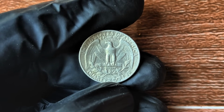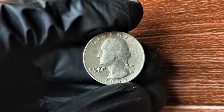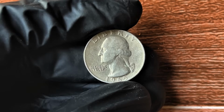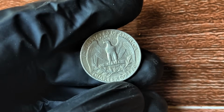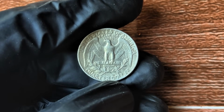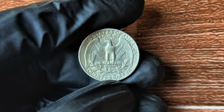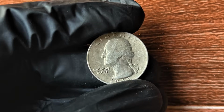Quick question, have you ever accidentally thrown away something valuable? Like your keys? Your wallet? Maybe a $1 million quarter? No judgment, we've all been there. But today, we're making sure that never happens again. So, why on earth would a simple quarter from 1965 be worth millions of dollars?